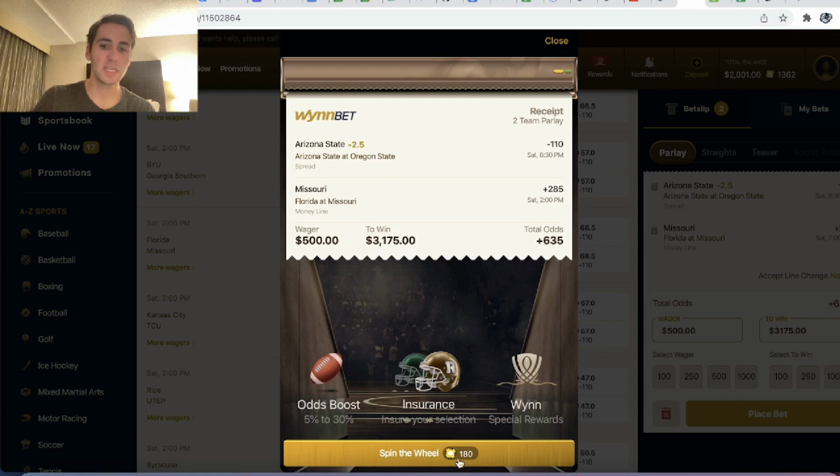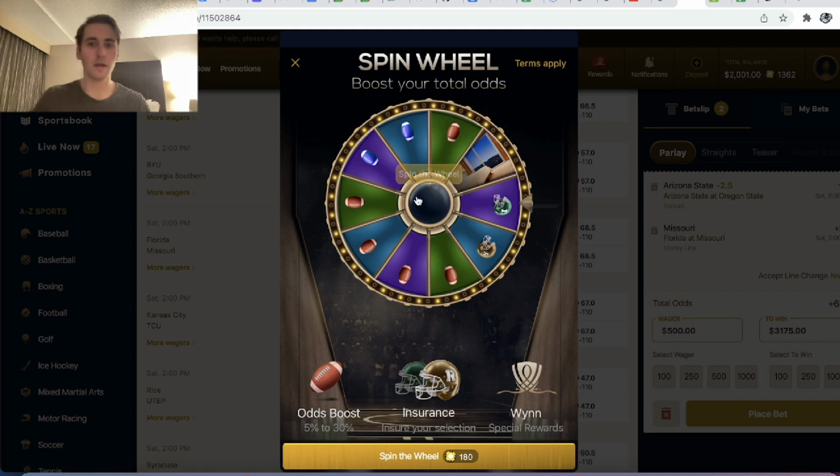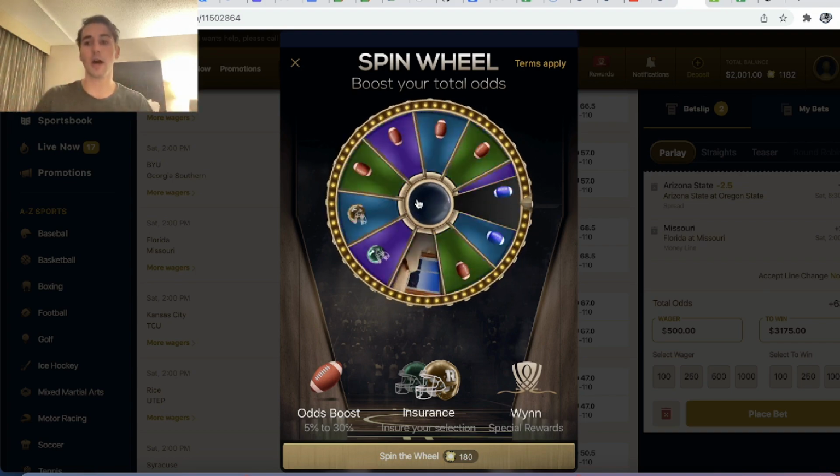Bet is placed. Spin wheel comes up. And again, when you have these chips on WynnBet right here, you get this spin wheel on WynnBet, which is pretty cool because you spin the wheel and typically it boosts your odds, right?